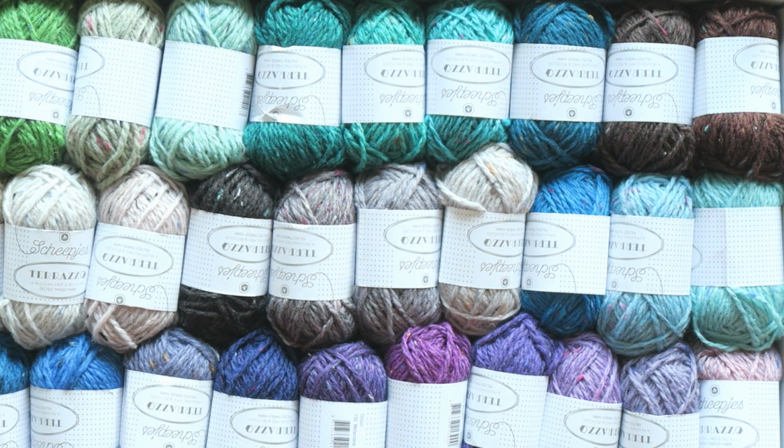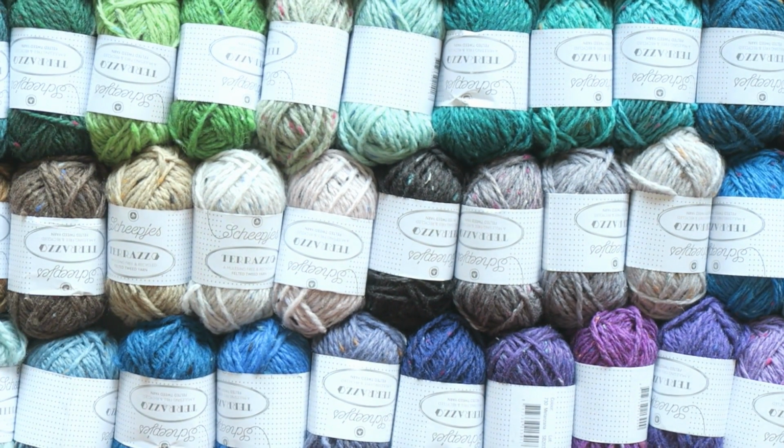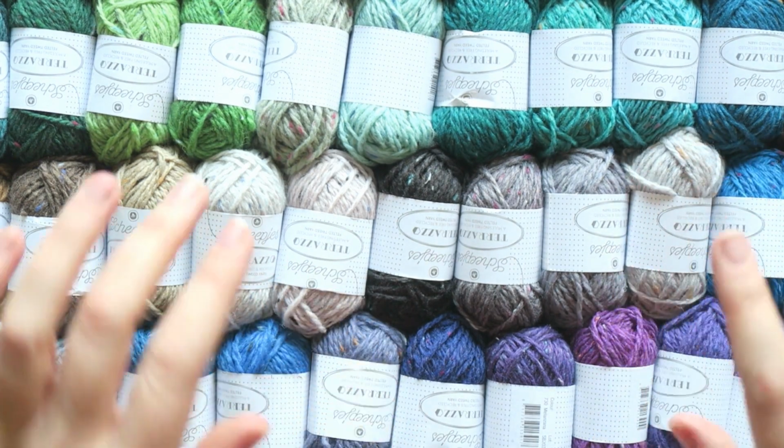Let's look at the neutrals, because everyone loves a neutral, right? Except me. No, that's not true. So let's take a look.